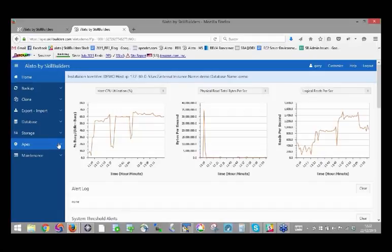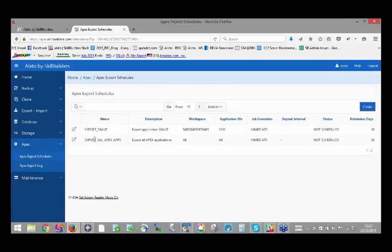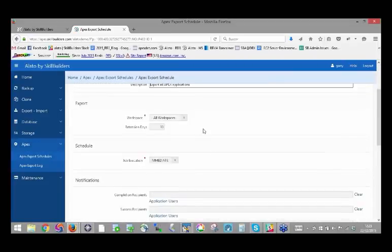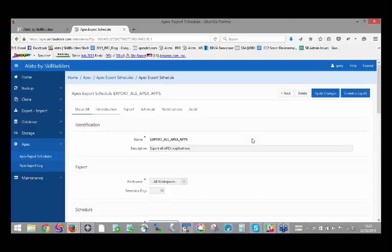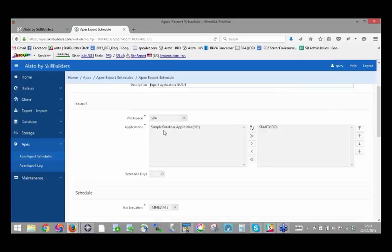And this tool is very similar to the other scheduled clones, scheduled exports. It works very similarly. Here are 2 examples of Apex exports. This one, as you can see, is exporting all applications from all workspaces. This one can be scheduled. At the moment, it was scheduled to run immediately, but it can be scheduled just like all the other utilities. And with this one, you can export individual applications.